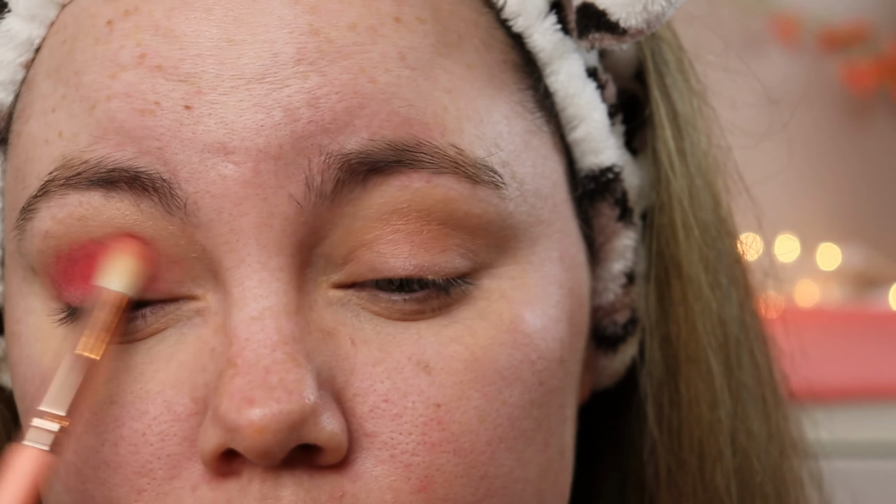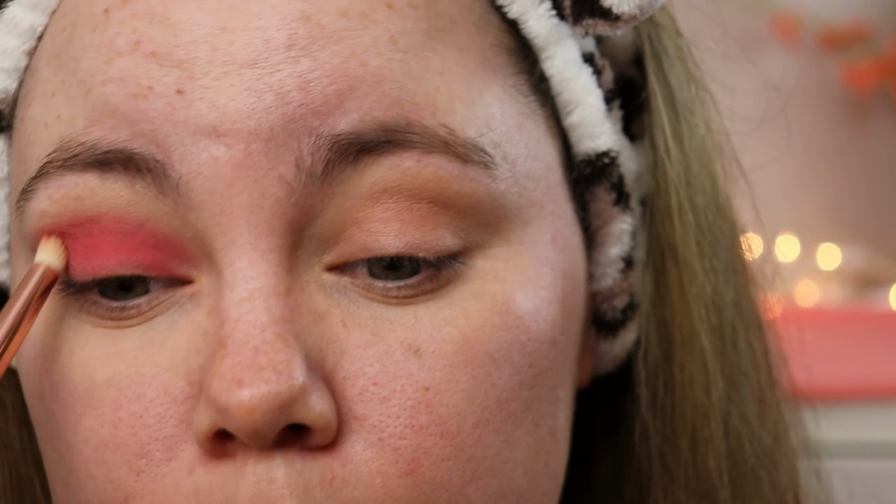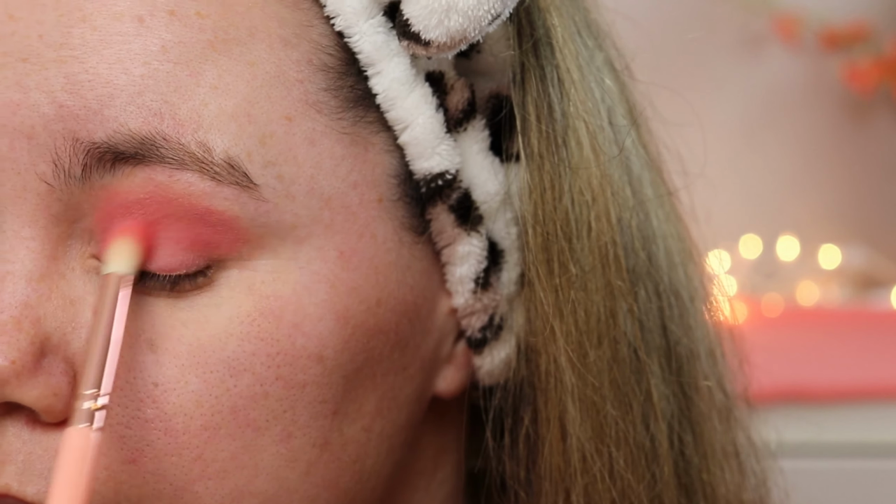I cleaned the brush off. It's a little bit stained, as you can see, probably because it's so pigmented with those colors, but I did clean the brush off before I'm going in with this next color. Bear in mind that these colors are so pigmented, it does stain even after cleaning off the brush. So if that's something that bothers you, you're probably just gonna have to be really regular with cleaning your brushes if you don't want them to stain.